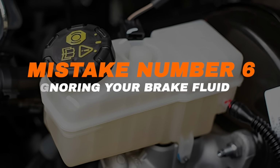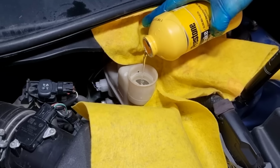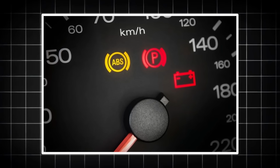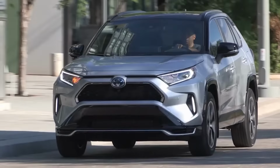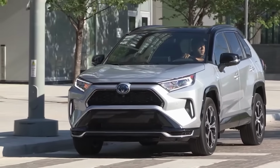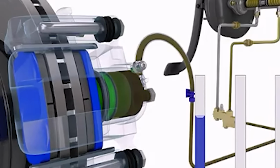Mistake number 6, ignoring your brake fluid. Most Toyota owners never think about brake fluid until the ABS light comes on or the brakes fade on a downhill run. By then, the damage is already in motion. Brake fluid is hygroscopic. It pulls moisture right out of the air.